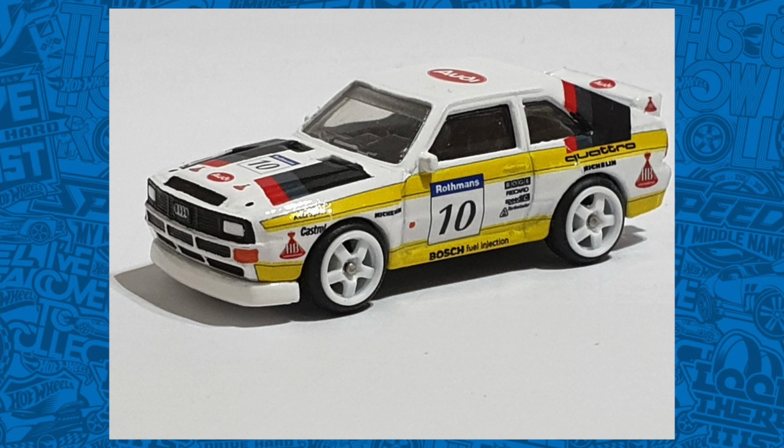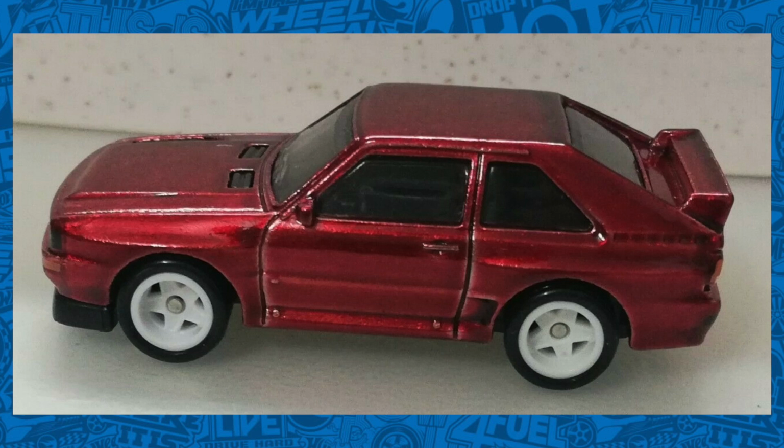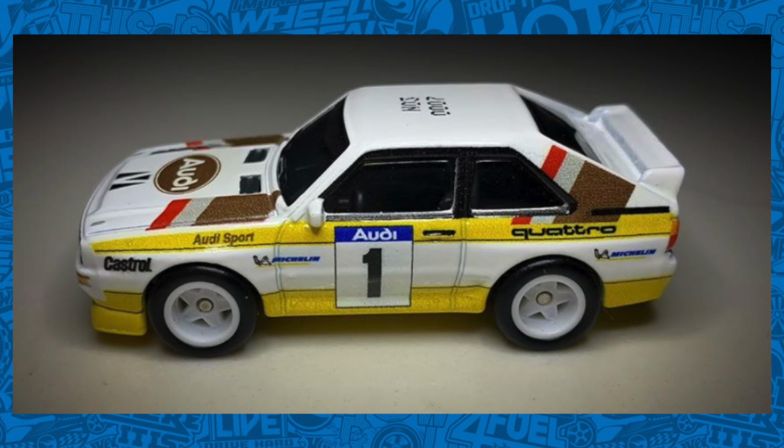The Audi Sport Quattro is being released as a premium model in a Car Culture Thrill Climber set. You may remember that recently it was also released as a super treasure hunt for 2020. This casting is super nice and super premium. I'm really looking forward to collecting this Thrill Climber set. Stay tuned for more cars that are going to be released in this set.